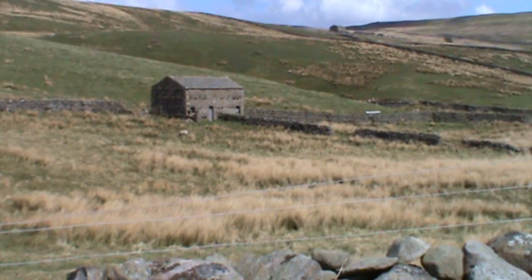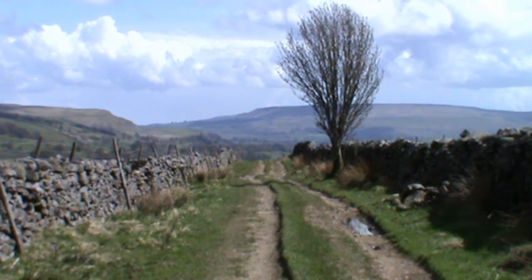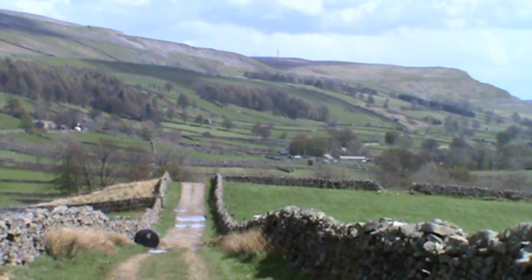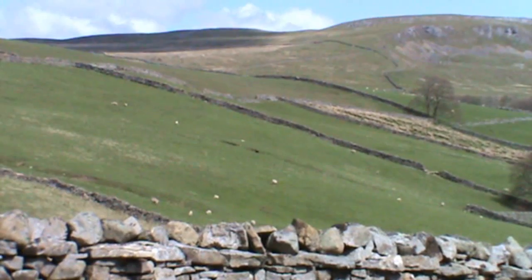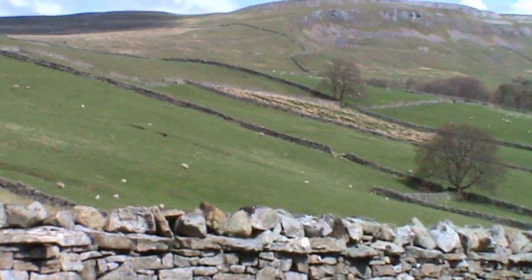On our left-hand side, we see we've a couple of stone barns there. So we're just following the track back towards Askrigg. We've just had a couple of snipe fly over and land in a little field on our right. Pretty sure there's a nest there, but we'll leave them. We'll keep going. As we steadily make our way down the track, we look to our left-hand side there.